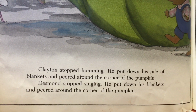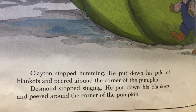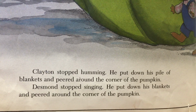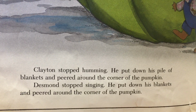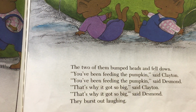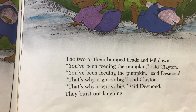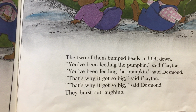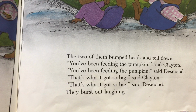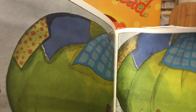Clayton stopped humming. He put down his pile of blankets and peered around the corner of the pumpkin. Desmond stopped singing. He put down his blankets and peered around the corner of the pumpkin. The two of them bumped heads and fell down. "You've been feeding the pumpkin," said Clayton. "You've been feeding the pumpkin," said Desmond. "That's why it's so big," said Clayton. "That's why it's so big," said Desmond, and they burst out laughing.